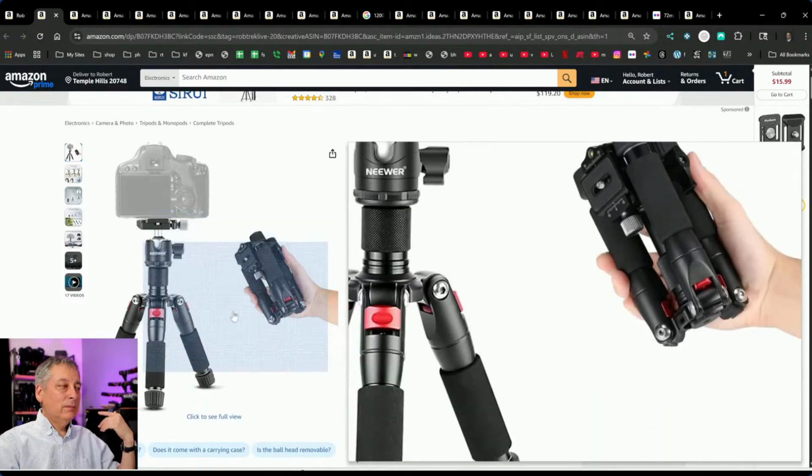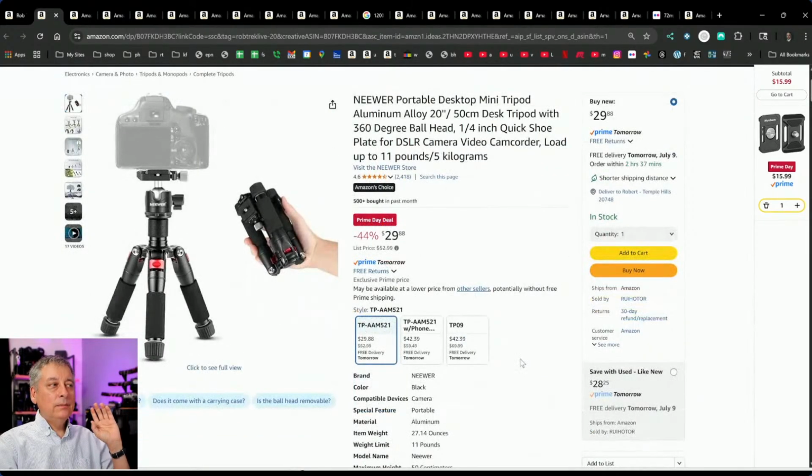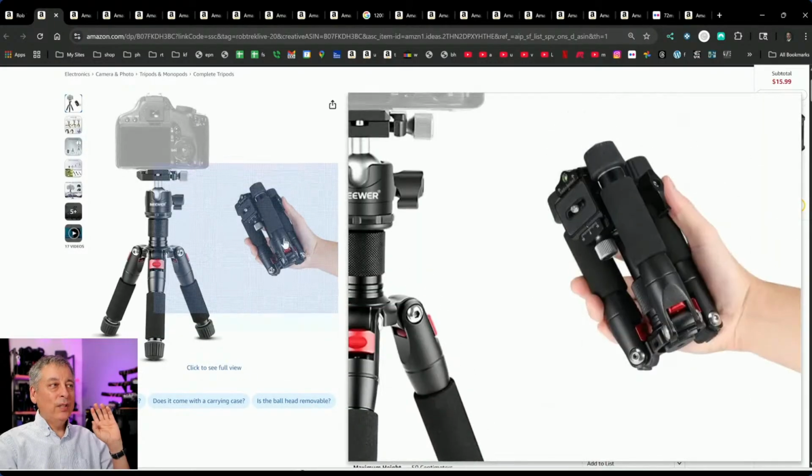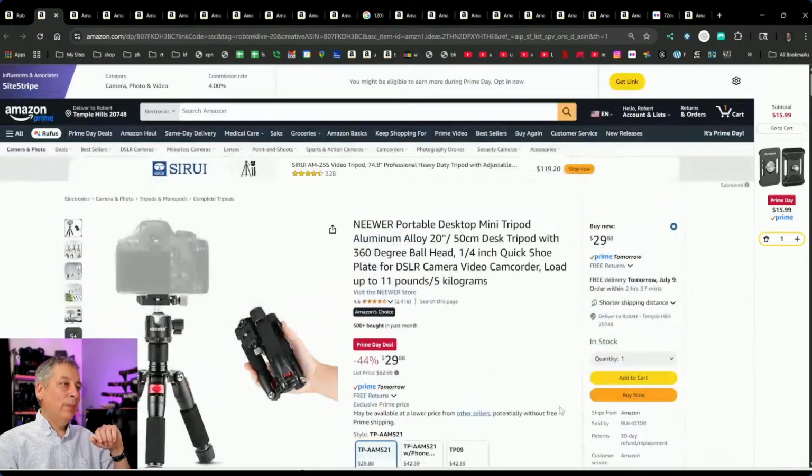This is great for tabletop photography, product photography, close-up photography like flowers and macros and bugs. Perfect tripod for that kind of thing. And it easily fits in your bag. It's no bigger than, say, a normal lens, right? Like a telephoto lens. I'm sorry, zoom lens. It's pretty compact. $29, very useful.